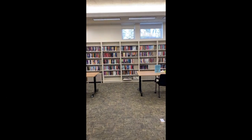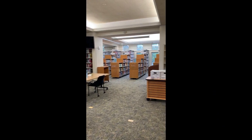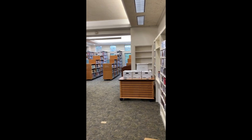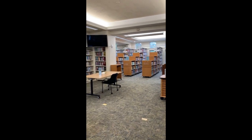Just inside the library, notice our freshly painted walls, bookcases, and ceiling. Also, our new ADA-compliant mobile circulation desk to support library patrons. It can be moved to any location to serve as an information and service desk.